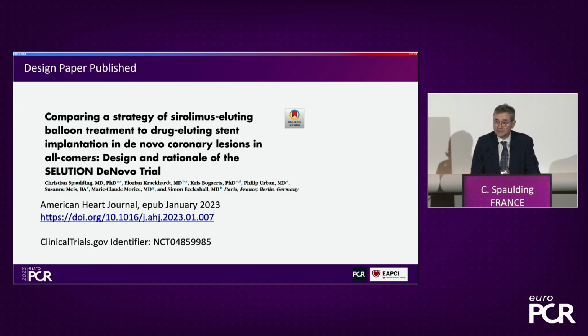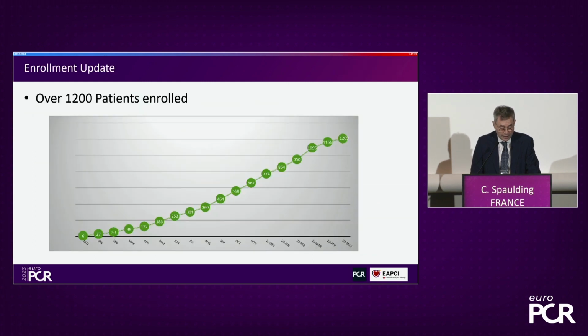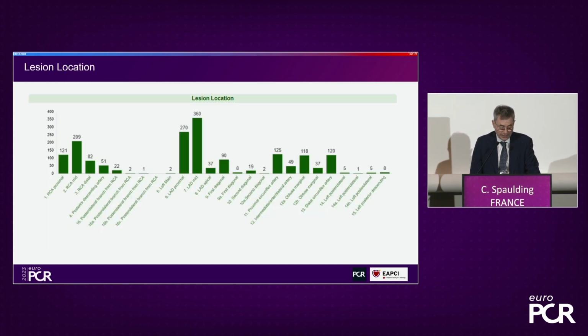The design of this study has been published in the American Heart Journal, and there are a great number of participating sites, and I'd like to thank all the sites for the great work that they're doing in this trial. And up to date, we have 1,212 patients that have been enrolled, which means we've enrolled a little over 30% of the patients.